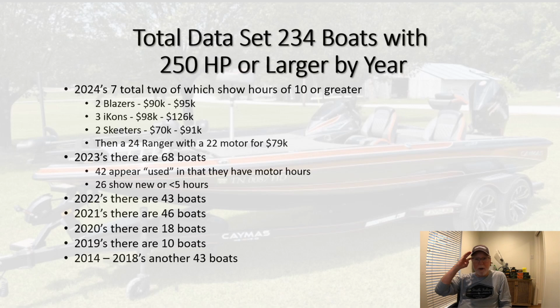And we had 234 boats, which kind of surprised me. I didn't think there'd be that many bass boats for sale at any given time. And by the way, there's that many more that were listed prior to September. I'm assuming some of these boats might be sold, but there's no way to know.